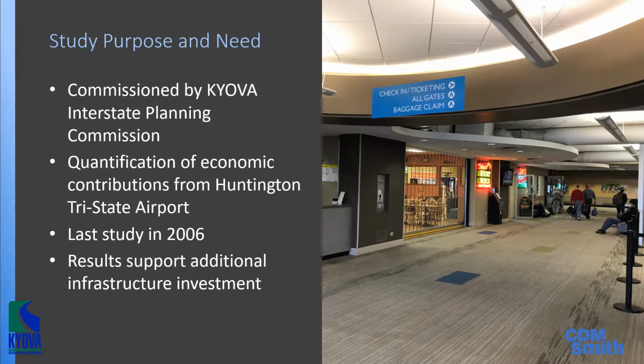As a result, the Kiowa Interstate Planning Commission felt it was worthwhile to conduct a new economic impact study that would quantify the jobs, payroll, and output attributed to the airport. The information from this study can be used to help educate stakeholders, local decision makers, politicians, and others in an effort to help support additional infrastructure investment out at the airport.